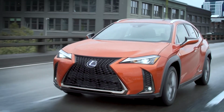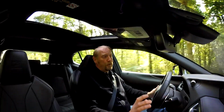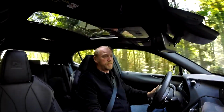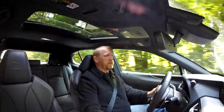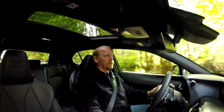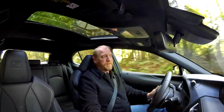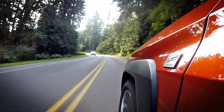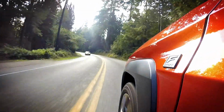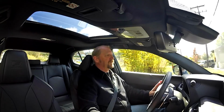This car does include Lexus Safety System 2.0. So for that $31,000 starting price, you get forward collision warning with pedestrian detection. You get adaptive cruise control. You get lane keep assist, and it has lane trace assist, which uses a combination of the cameras and the radar to keep you in the middle of the lane, which is kind of nice.